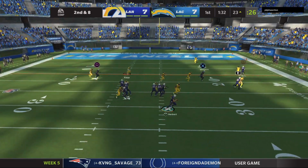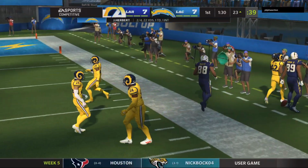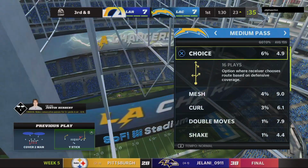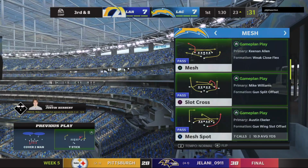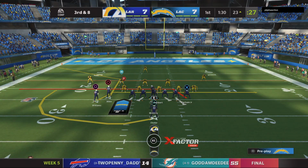Back to throw here. Herbert flushed out right. And this one incomplete. Too much contact to hold on to that one, and it's 3rd down. I think that's how this defense is going to need to play these tight ends. Again, get right up on them and stay physical. And that paid off on that play, helping force that incompletion.